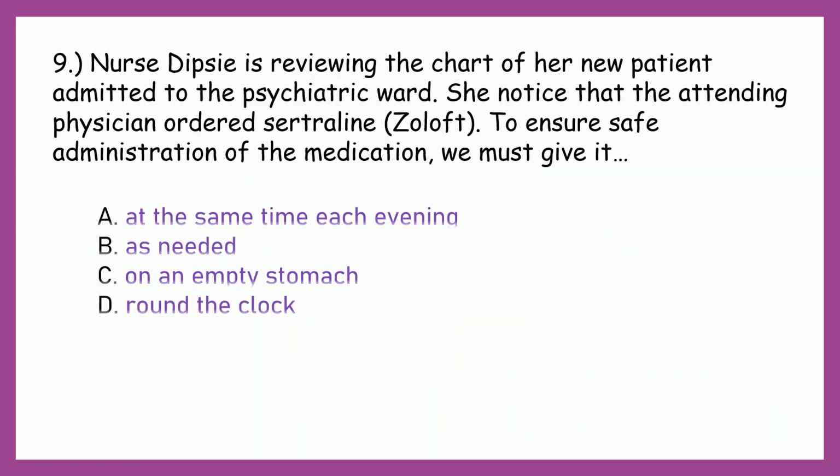Question number 9. Nurse Dipsy is reviewing the chart of her new patient admitted to the psychiatric ward. She noticed that the attending physician ordered sertraline. To ensure safe administration of the medication, we must give it. The key words here are to ensure safe administration.